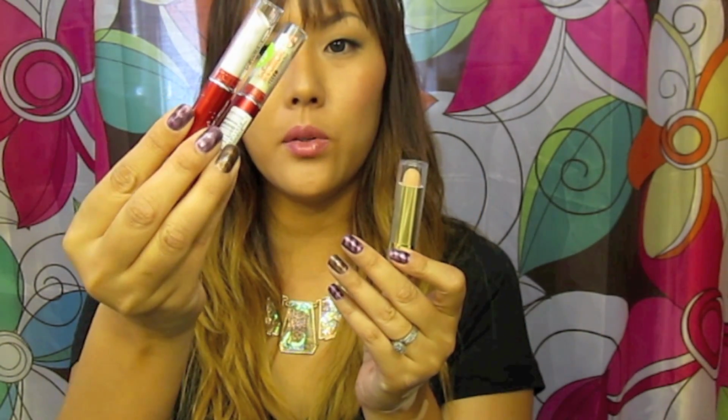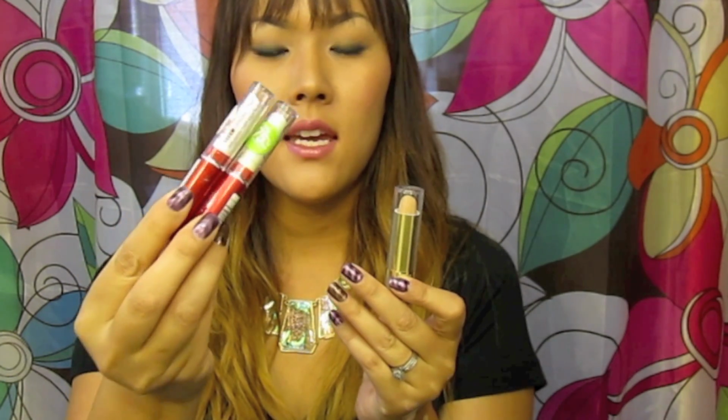Another thing is stick concealers. I feel like if you are starting out in makeup, or you just need little things here and there, stick concealers are really good. These are the L'Oreal Infallible 16-hour ones. These ones are not my color. I bought these to use on other people. These ones are a little more pink undertone, which is good if you have bluish colored bags under your eyes, like the vein kind of color, because it's going to counteract that.